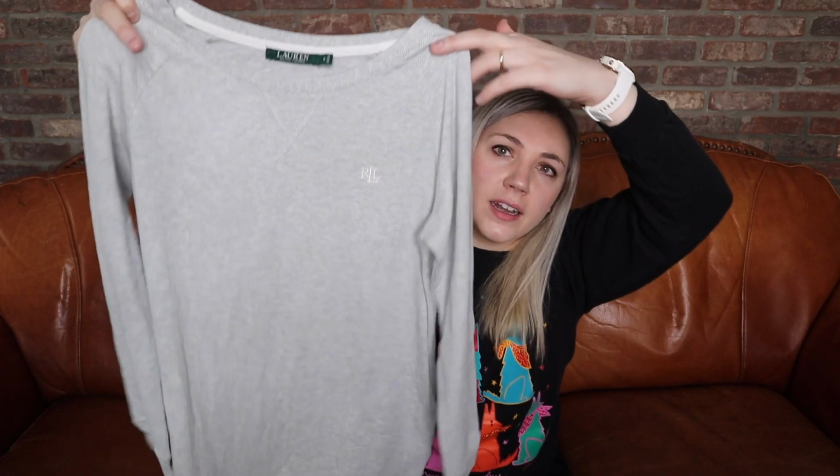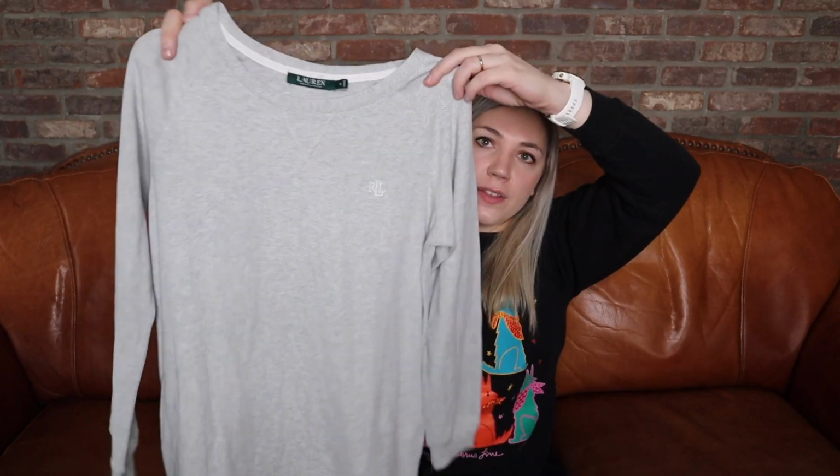This is a new with tag Ralph Lauren. It's a size small. It's a real thin kind of sweatshirt dress, so you could wear this for a lot of seasons. Definitely dress it up or down. I really liked this one. This is by Anthropologie.